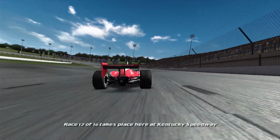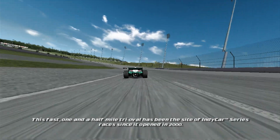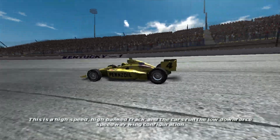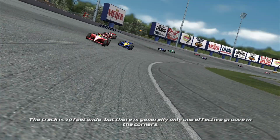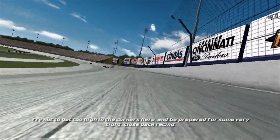Race 12 of 16 takes place here at Kentucky Speedway. This fast 1.5-mile tri-oval has been the site of IndyCar Series races since it opened in 2000. This is a high-speed, high-bank track, and the cars run the low-downforce Speedway wing configuration. The track is 70 feet wide, but there is generally only one effective groove in the corners. Try not to get too high in the corners here and be prepared for some very tight, close-pack racing.